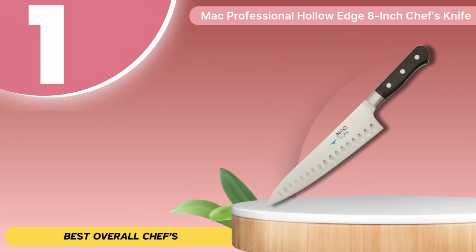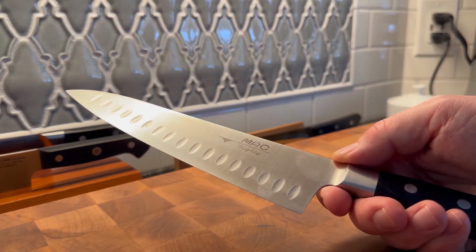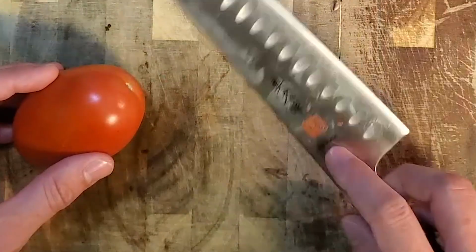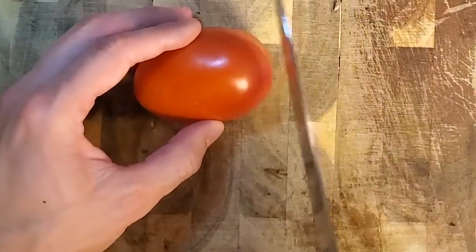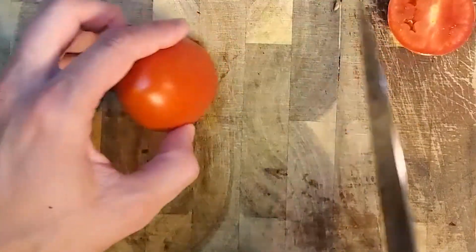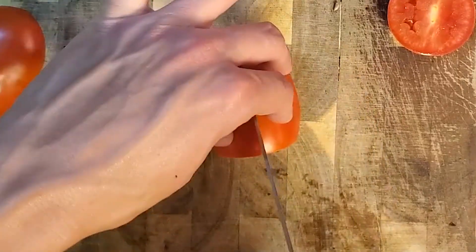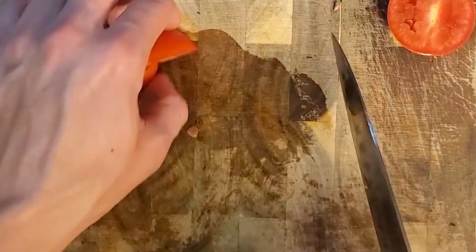And finally, at number 1, the Mac Professional Hollow Edge 8-inch chef's knife, our best overall chef's knife of 2025. This Japanese-made hybrid combines the durability of Western-style steel with the sharpness of a Japanese edge. Its molybdenum high-carbon steel holds a keen edge, while the hollow edge dimples help prevent food from sticking, making prep faster and cleaner. Lightweight and perfectly balanced, it allows for nimble, controlled movements whether you're slicing paper-thin vegetables or breaking down large cuts of meat.